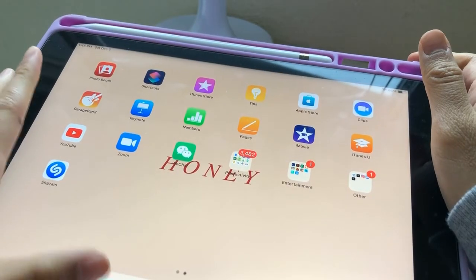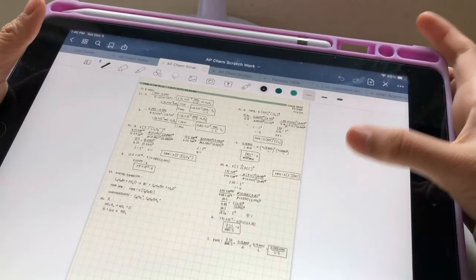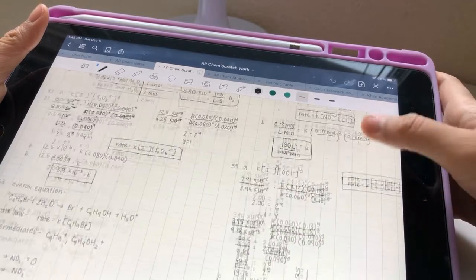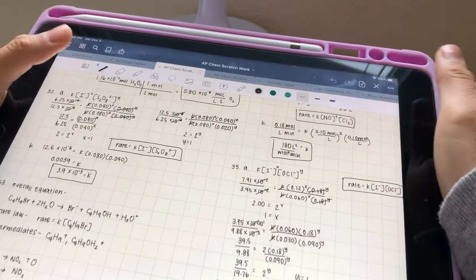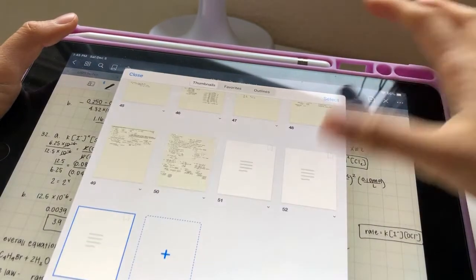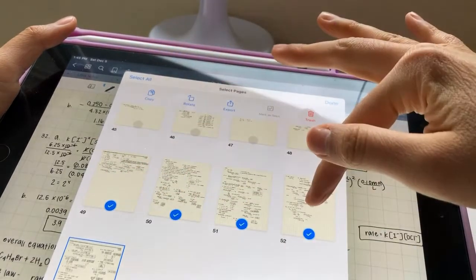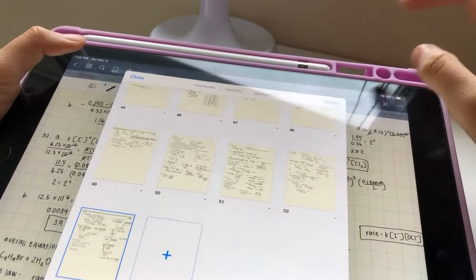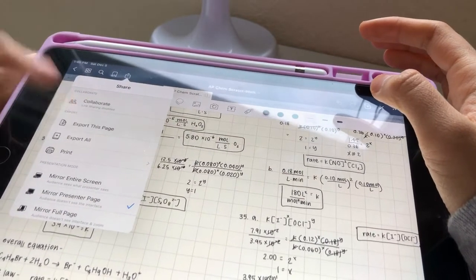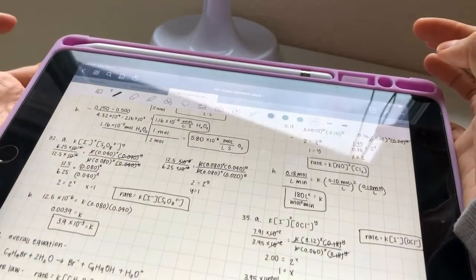Next, I have the best app, GoodNotes. So basically, I use this app mostly for homework. For example, yesterday I had AP Chemistry homework to do, so I had to complete it, which I did on GoodNotes. And the best part about it is that you can export pages. You can select multiple pages, and you can export as a PDF or as an image, or you could even export it as a GoodNotes file, which is really good if somebody else has GoodNotes and you just want to share it with them.